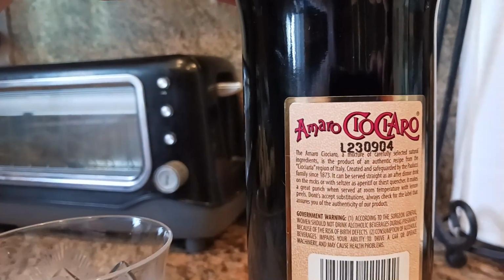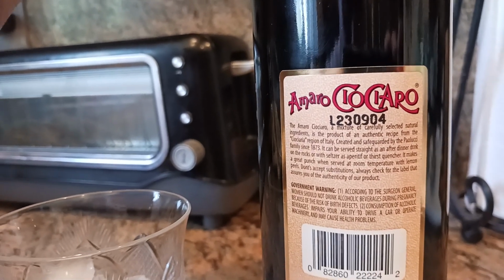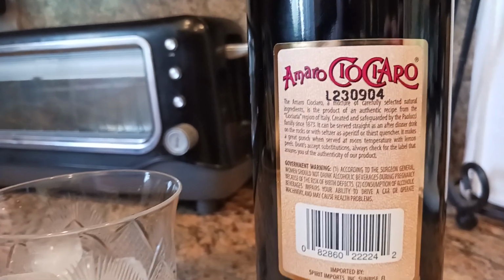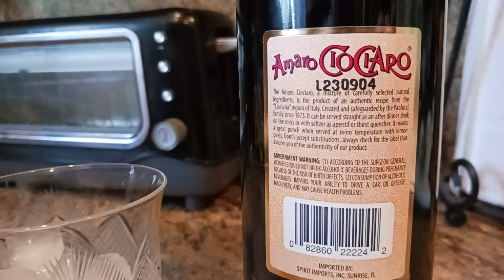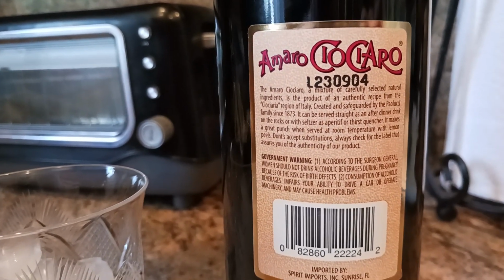Here's the backside if you want to see that. I'm assuming this is some kind of serial number here. Maybe 23 is 2023, 0904, September the 4th, maybe? I don't know. If you know, comment in the comment section down below. But anyways, there you go.